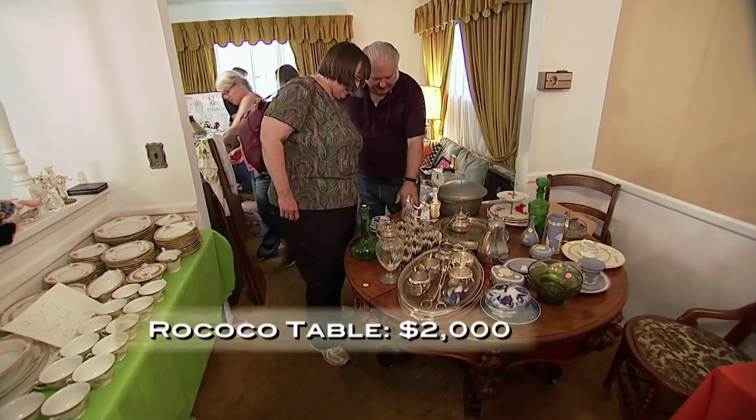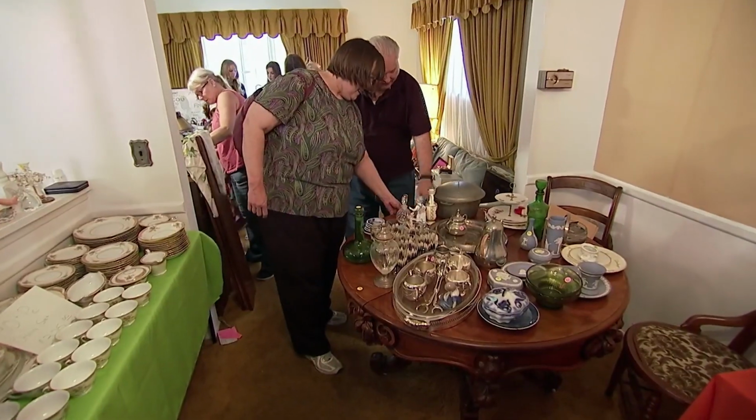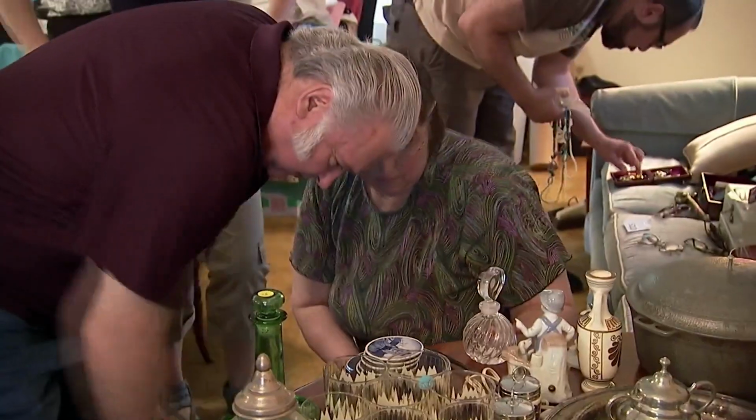It's got a nice finish on it. Yeah, it's got a nice finish on the top. We are both antiqueaholics. That's for sure, antiqueaholics. Well, we've been collecting since we got married 36 years ago. And you never know what you're going to find. No. What do you guys think? You want to take it home? Never saw an antique we didn't like.